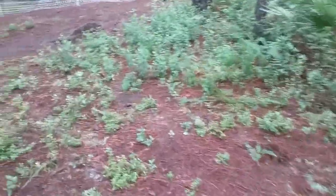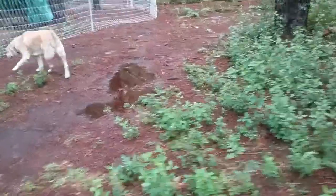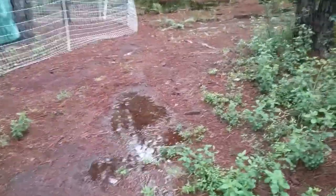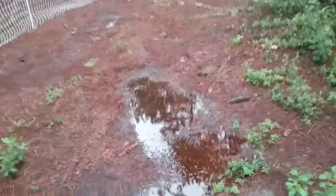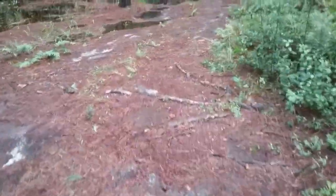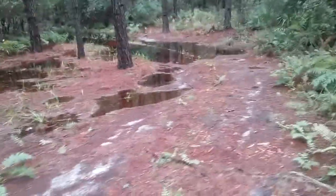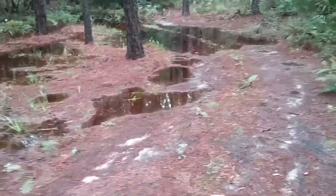I mean, there were just puddles everywhere when we went to bed last night. So neither one of us slept very good, worrying if the rain started again, which there was definitely a potential. You see, this is my driveway. And this is one of the lowest spots on the property that we know of that we found. Let's put it that way.